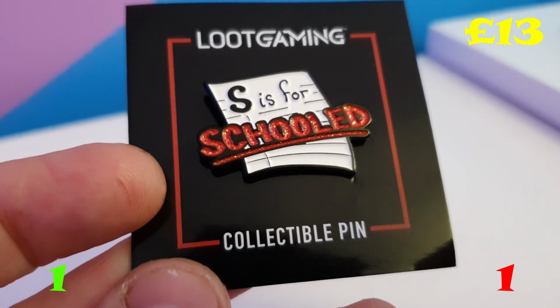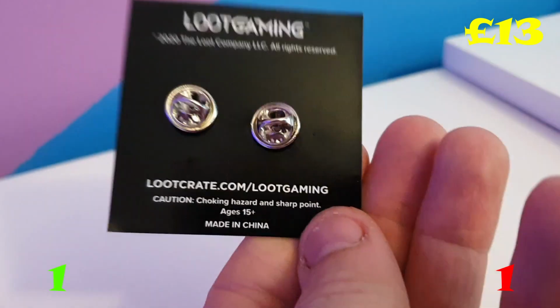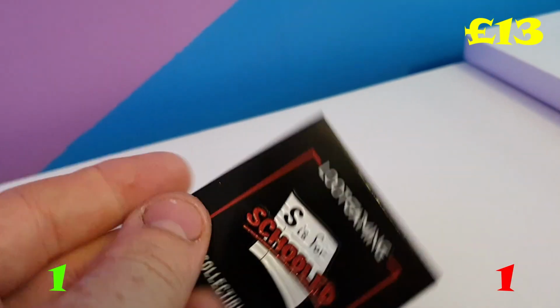Let's move on. Doesn't feel like there's a lot in this box, to be honest with you. This feels like the pin. It is the pin. Schooled. It's not back to school. The theme of this box is schooled. Or it could be back to school because of the bag. Right. Loot Crate always puts a Loot Crate badge in, and it's usually based on the theme of the box. And this one says S is for schooled.